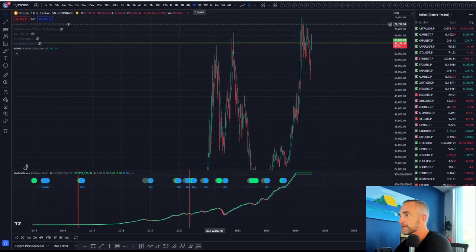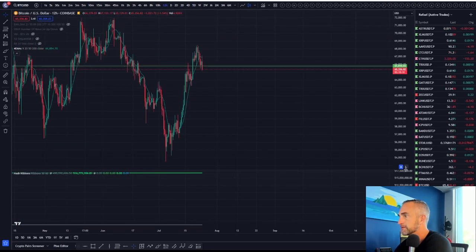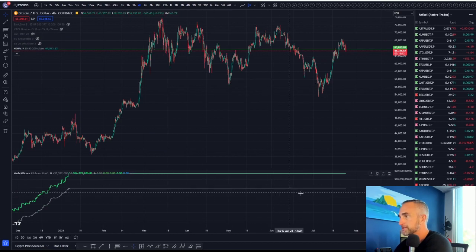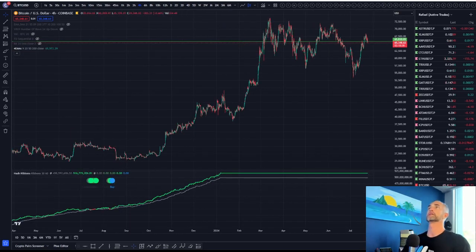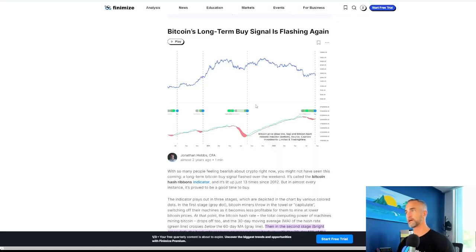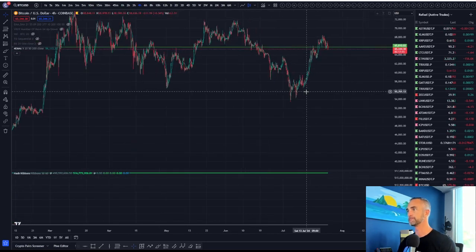5-day? No. 12 hour? No. Nope, I just must have the wrong chart. I don't know why it's not working here. It is not working at the moment, so we will use this guy over at Finimize and just note blue buy signal in. Why is my hash ribbons indicator not working? This isn't cool. I'm going to try it again.